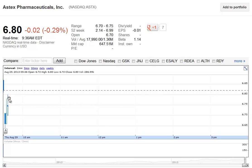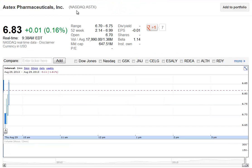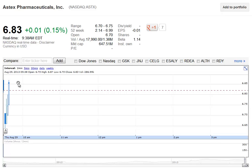There it is, right there. We're going to continue to ride it up. It's on its way up, guys. Just as I said, it's now hit a high of 685, which is 0.44 up from what it was in the open market. As you can see, the next candlestick, just like I said, hopped up over the red, and if we look at the last one, we had a high here of 687.